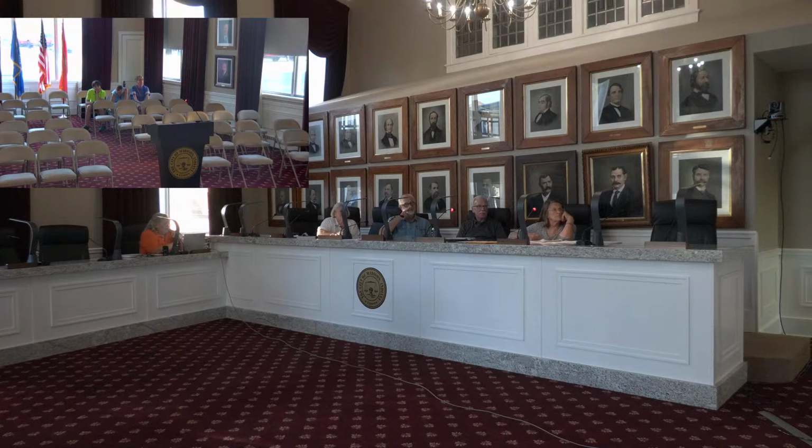Then we have Lisa Ferris at 803 East 2nd Street. She is going to replace existing deteriorated wood windows with aluminum-clad wood windows of the same shape, size, and design. I did do a staff review of those windows, and they were beyond 80%.